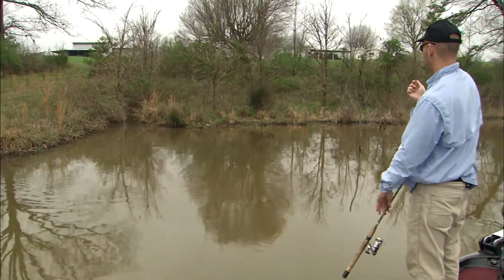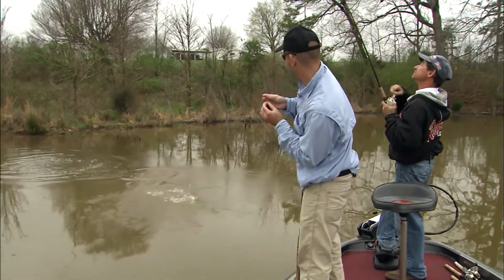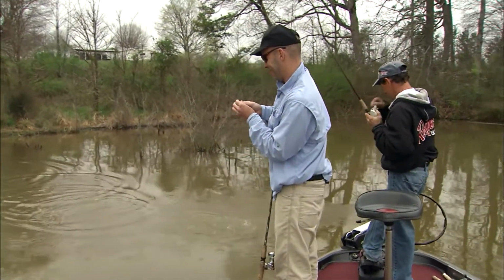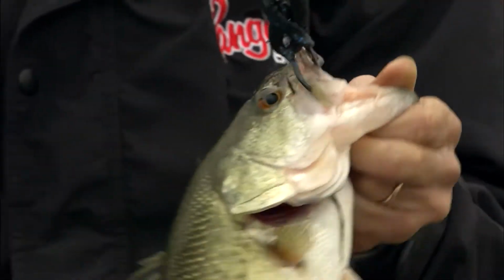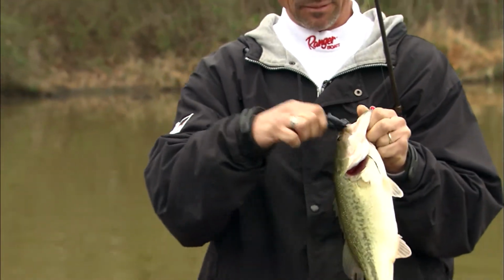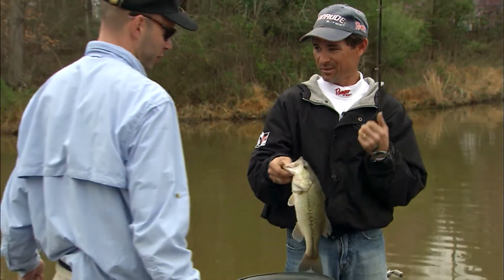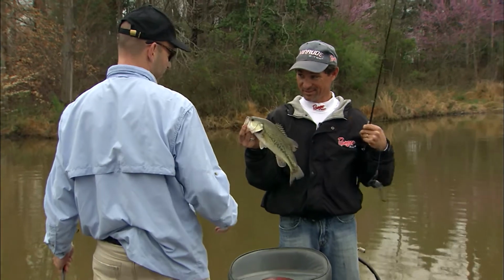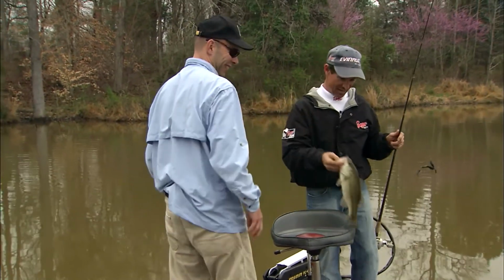He's got it. Oh, he's got it. Oh yeah, look at that, nice and healthy. Green. All right, got him on the lizard. Let's put him in the live well. That won't hurt him. Oh, we'll catch bigger ones than this. All right, if you're confident. I need a couple. We're fishing all day, I promise you, don't worry about that.